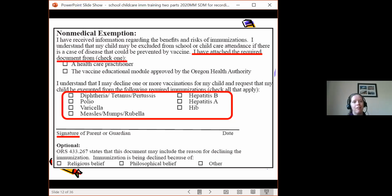And then they need to check the boxes for which vaccine or vaccines they would like to claim the exemption for and sign this form. It's really important to get the signature on the certificate of immunization status form because this is the form that the parent acknowledges. If there's a case of disease in the school or childcare, then their child, if they have an exemption for that vaccine, may have to stay home for a certain period of time until the risk of that disease has passed.